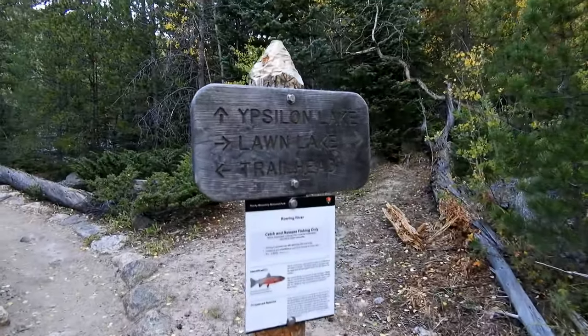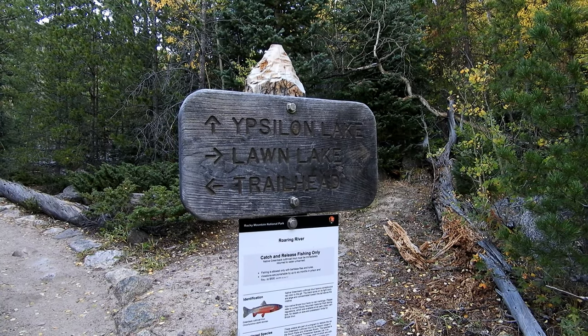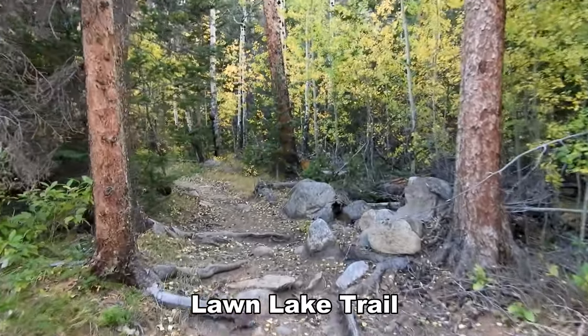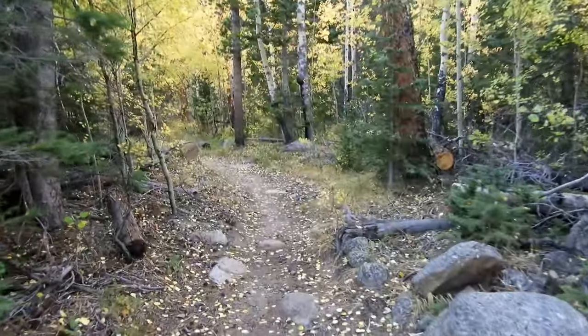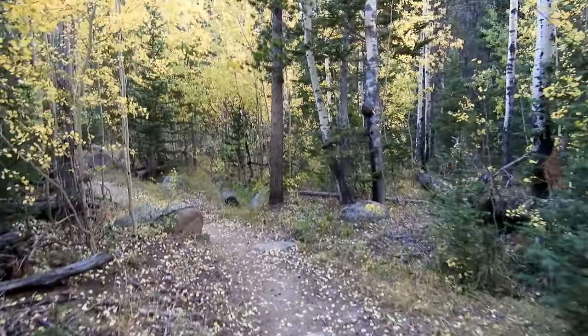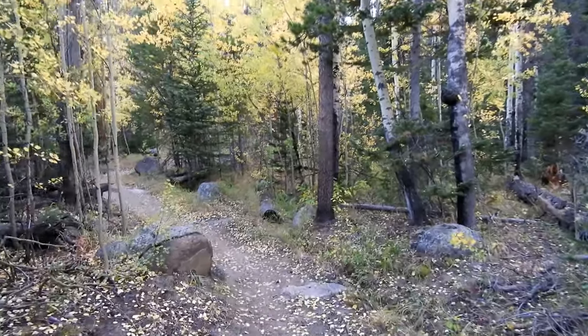Made it up to the trail split, which means I'm 1.3 miles in. I'm going to keep it to the right and head over in the direction of Lawn Lake. This is only the second time that I've hiked on the Lawn Lake Trail, and this is the first time I've done it in this direction.